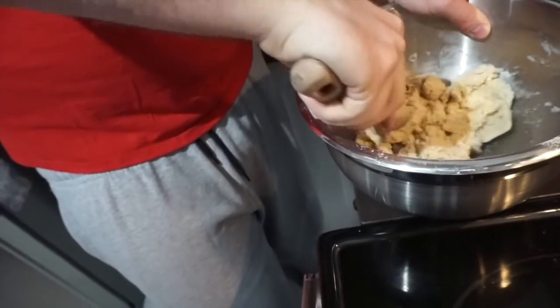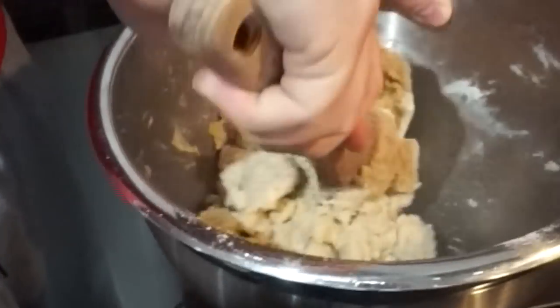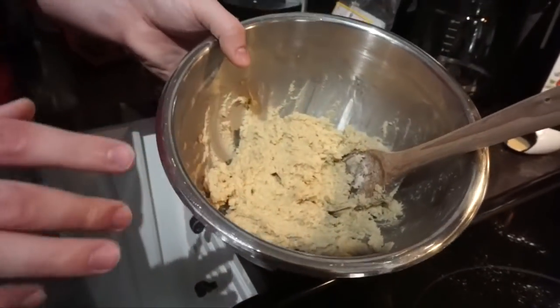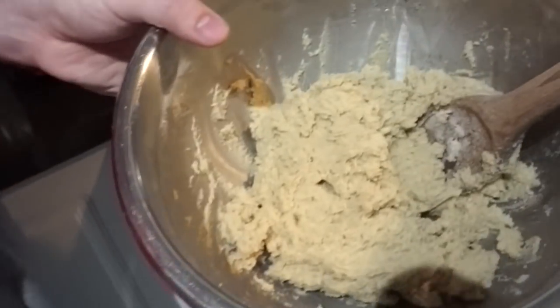Somebody's probably gonna get an entire mouthful of baking soda, but that's okay. We got some cookie dough. My hands are clean. Here's our cookie dough. A little sandy. But cookie dough. Try some. No, thank you. It doesn't have eggs in it. Technically, this is safe to eat. Probably why it doesn't taste good.